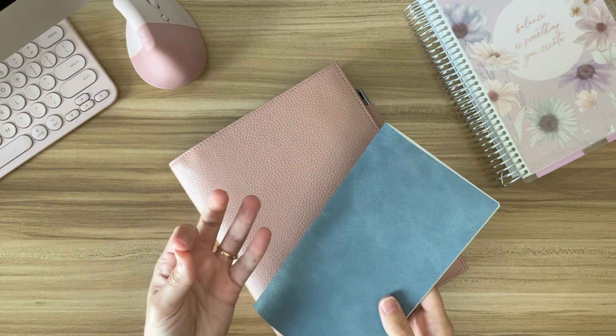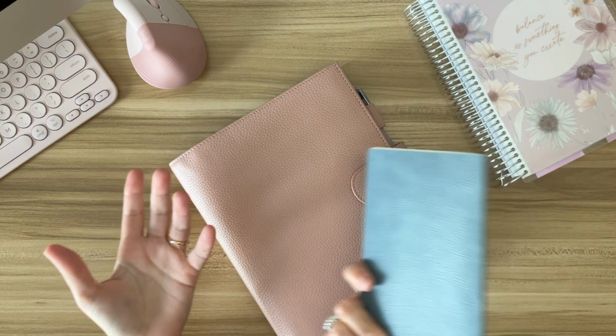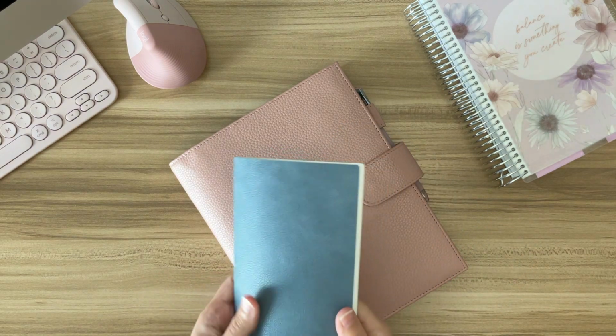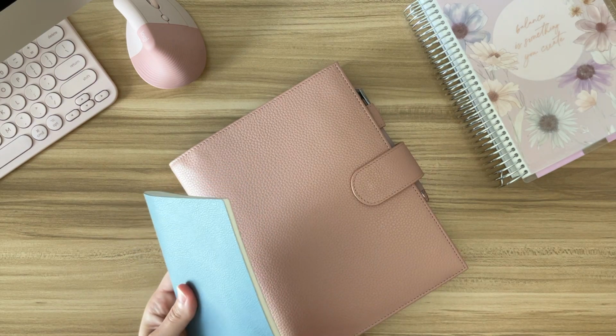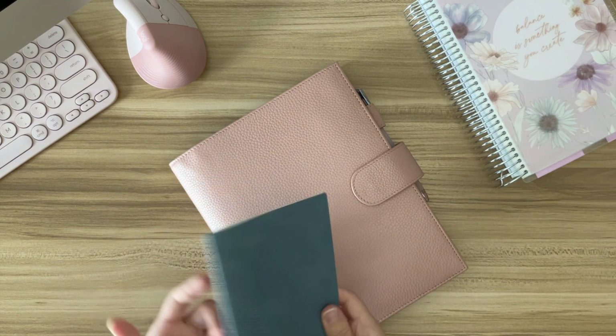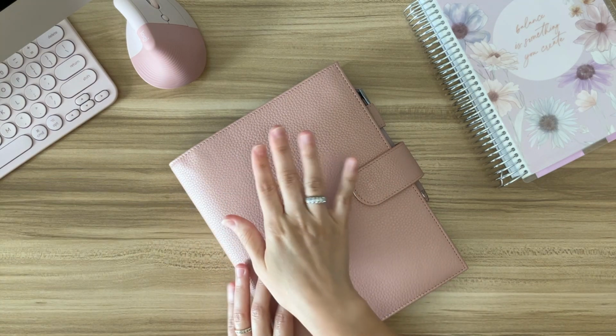So March, April, May, June, July, August, September, October. So that's about 7 months. So I'm probably going to be able to get another 6 months at least out of this one. So this will definitely be carried over into 2025 and I won't start a new one of these logs until I finish. So this stays. I really like this. And this is new.